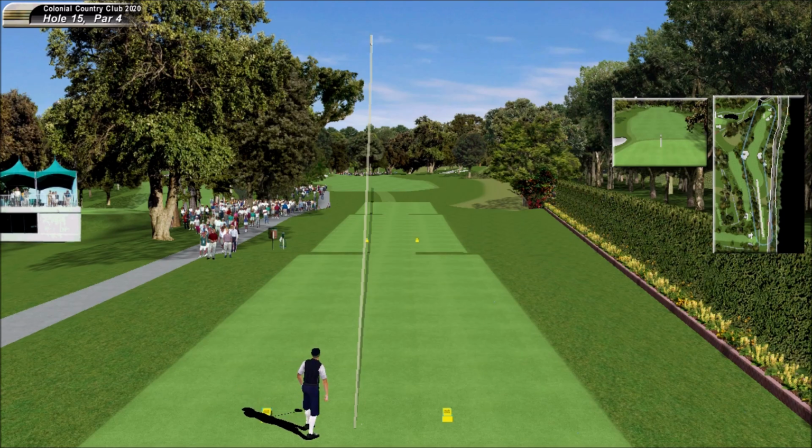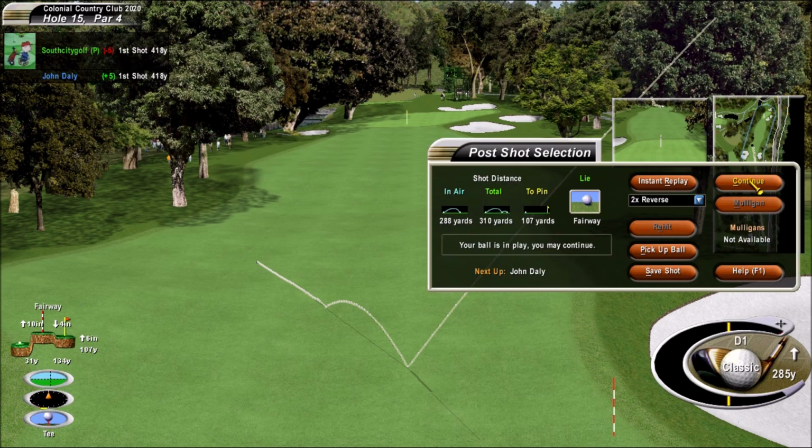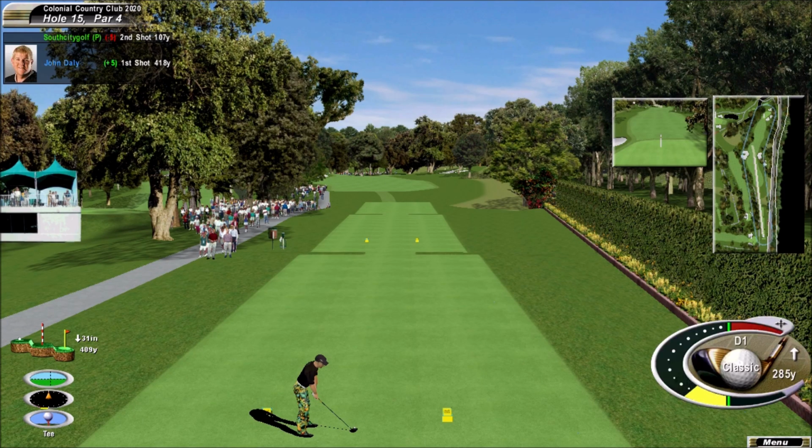Those beautiful straight lines in that swing generate a huge amount of power. Beautiful drive. Huge drive. It's a good par 4, particularly when it's into the wind. It's a bit of a monster.